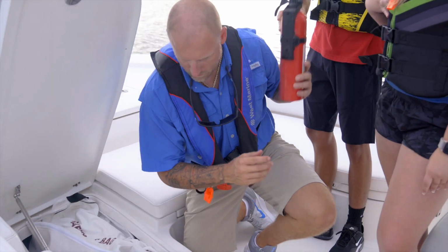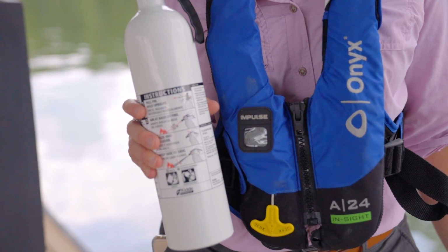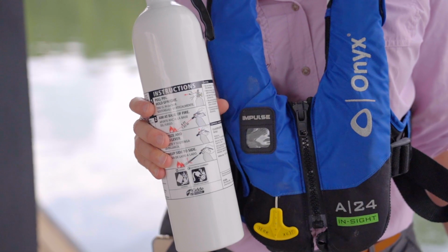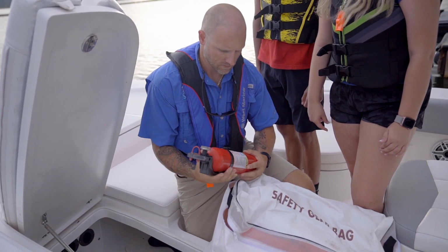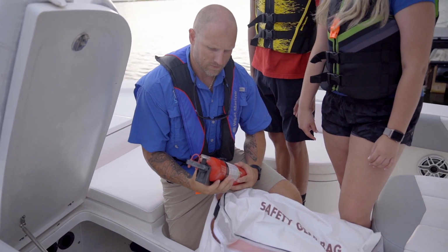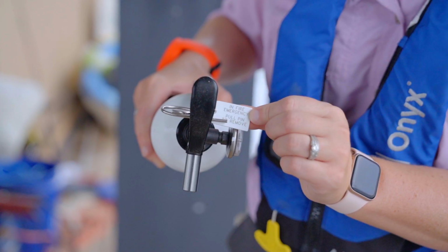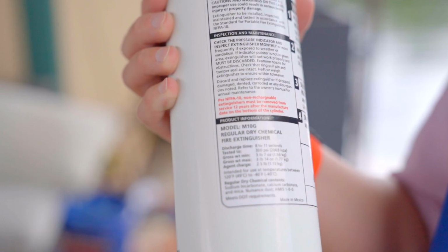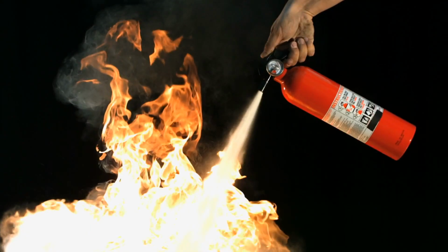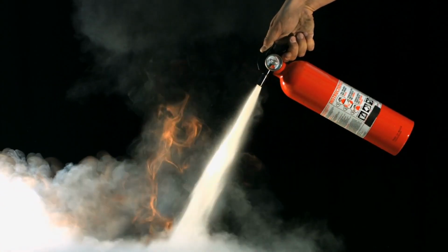Let's look at the legal requirement for fire extinguishers. If your boat is under 26 feet, you're required to have at least one B1 type extinguisher. If your boat is 26 to 40 feet, you'll need 2 B1 type extinguishers or 1 B2 type. It's important to check the expiration dates. Check that the device is charged and in good working order, and make sure that all passengers know where the extinguisher is and how to use it. Remind them to pull the pin, squeeze the handle, and aim at the base of the flames.